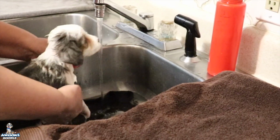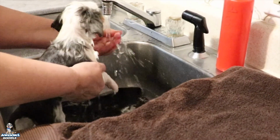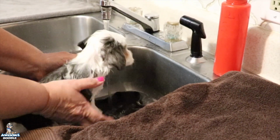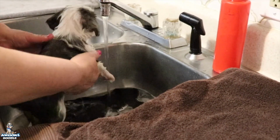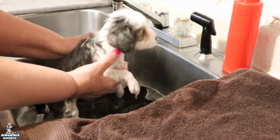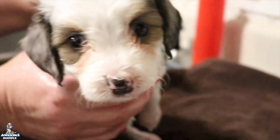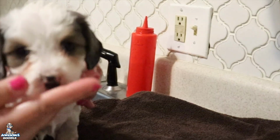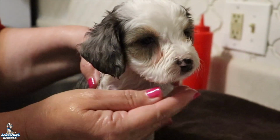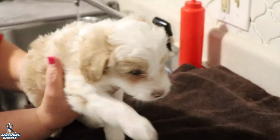Yeah, those little paws get pretty nasty from running around that playpen so much through all the leftover food and God knows what else, but she's all clean now. Okay, and there she is. Look at that little face. Aww. Good job.